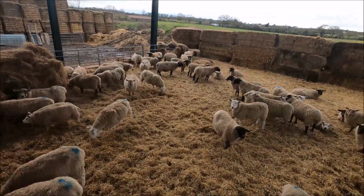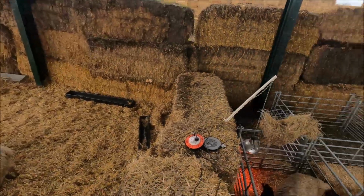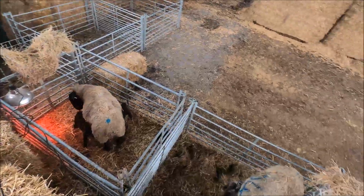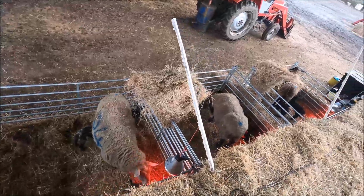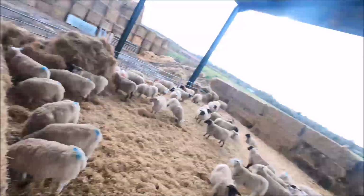So, good morning everybody. As you can see, we've got the sheep in the shed. I've got 4 pens at the moment. I'll just spin you around to me. Yeah, so we've started lambing, as you've known from the last video.